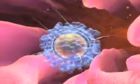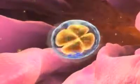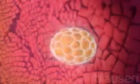A sign that fertilization has occurred is when the egg begins to cleave or divide into multiple cells, forming a blastocyst. The blastocyst then travels down the fallopian tube and enters the uterus. Implantation of the blastocyst must occur within the lining of the uterus for the further development of an embryo.